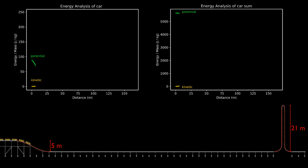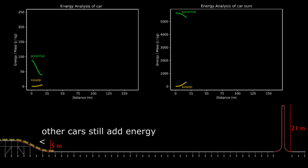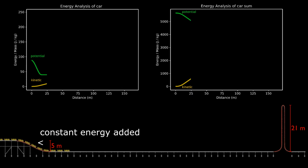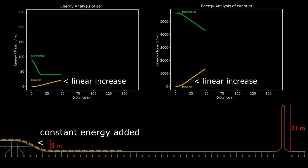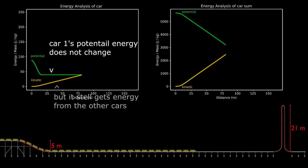Right at the beginning, the first car loses all its potential energy and this contributes to the whole train energy. But since we are dealing with a train, the other cars that follow also constantly add some energy to the whole train. In the plots, this is shown as a linear increase of the energy level. And note, the car 1 energy still increases while its potential energy does not change anymore.